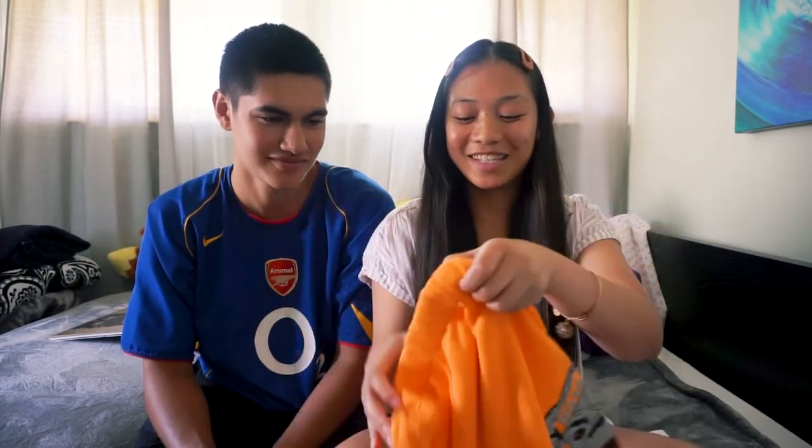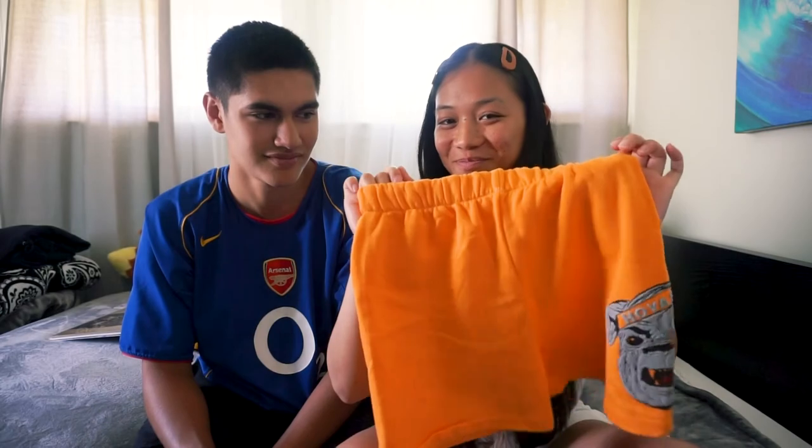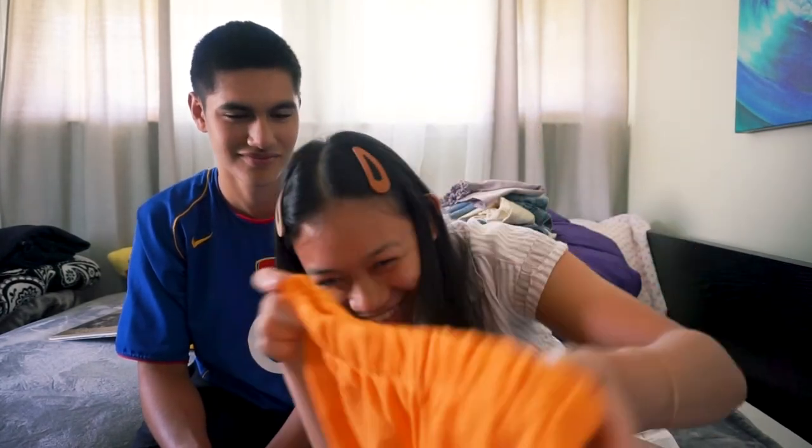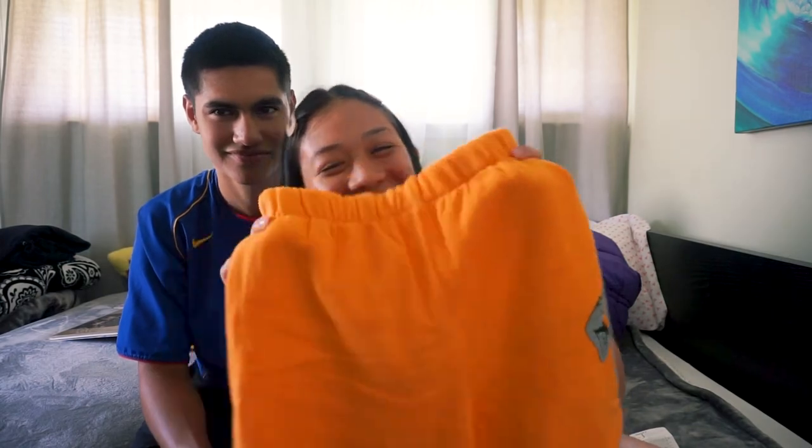On the inside, there's also a little strap here to adjust it if you need to. I like to keep it nice and comfortable, so we ain't doing none of that. Oh gosh. That's the shorts, man. Moving on to the bottoms.